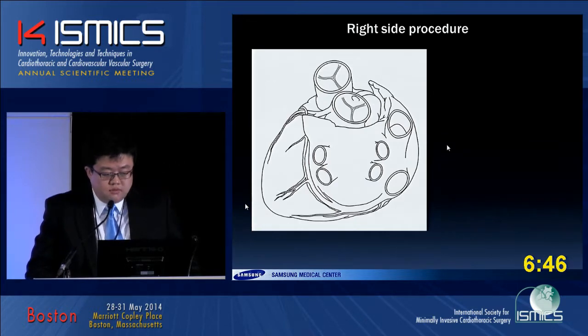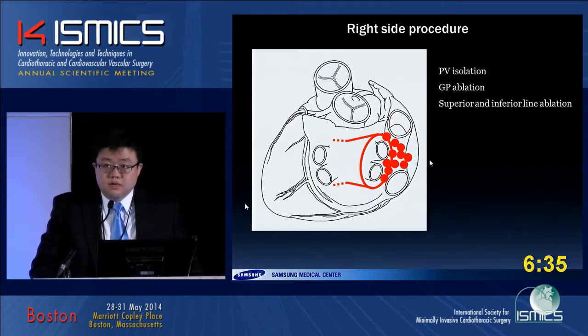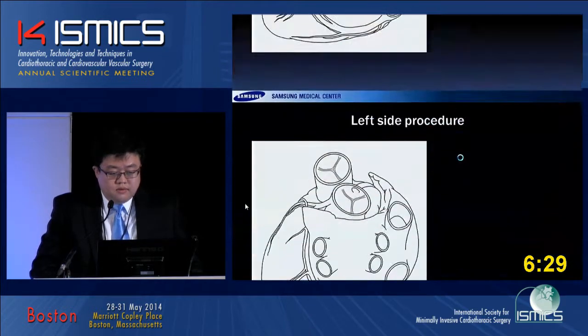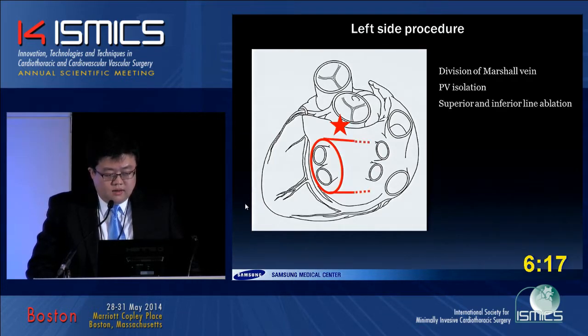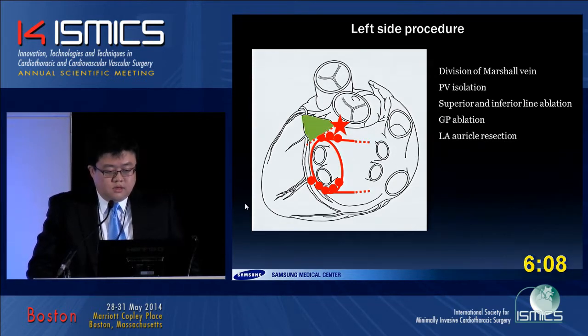So most of the time we began from the right side procedure. Firstly, pulmonary veins were isolated, and the ganglionated plexi were ablated, and then the superior and inferior lines were ablated. Sometimes we added superior vena cava ablation. What we did first on the left side was to divide the vein of Marshall, and pulmonary veins were isolated in the same way, and superior and inferior lines were ablated. The ganglionated plexi on the left side were also ablated. The final step was to resect the left atrial auricle.